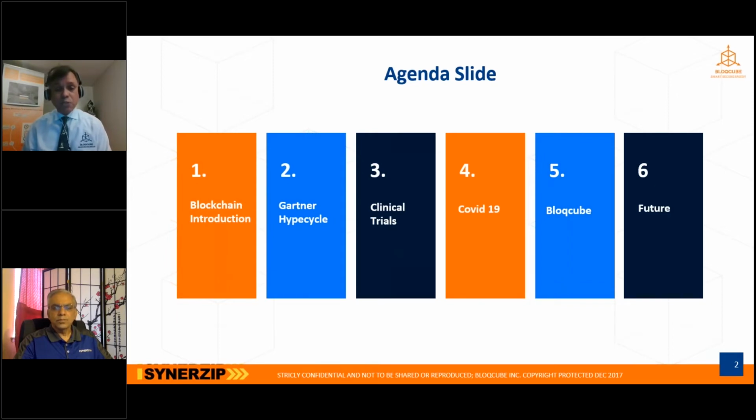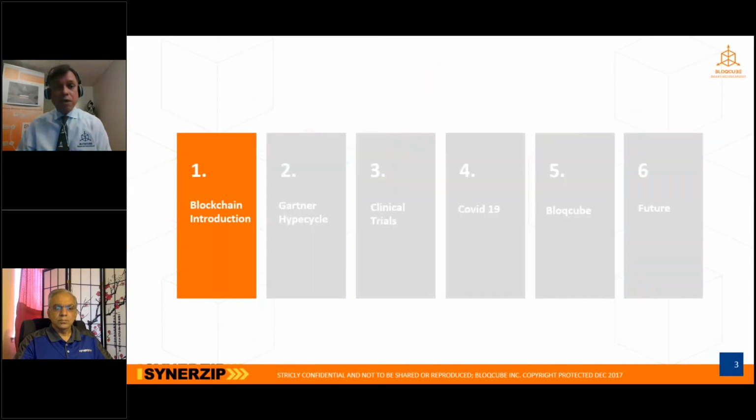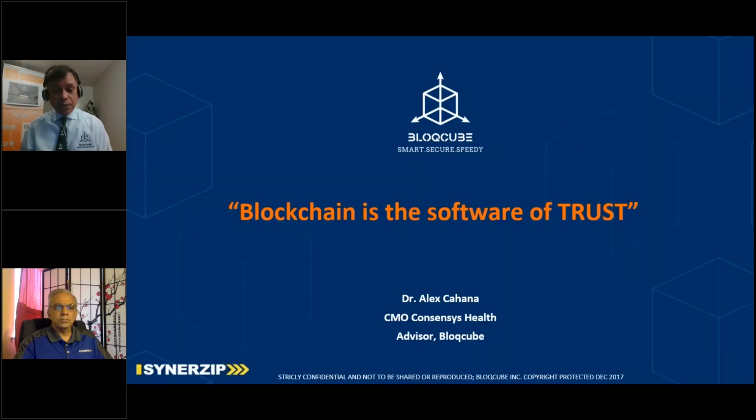But given the composition of the audience, I thought I'd share a little bit about, at a high level, what blockchain is all about before going into specifics regarding the problem area and the solution. Given the audience, I really wanted to mention that blockchain really is the software of trust. This is a quote attributed to Dr. Alex Kahana, who is the Chief Medical Officer of Consensus Health, looks after the geographical area of EMEA, Europe, Middle East, Africa. And also, we are very fortunate he's an advisor on Blockcube.